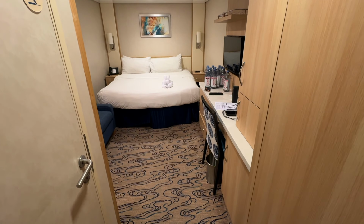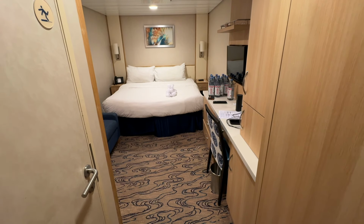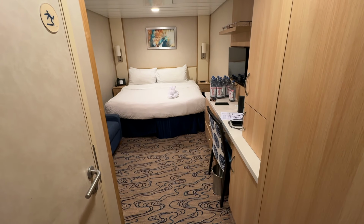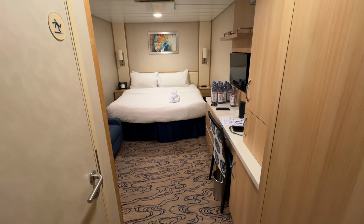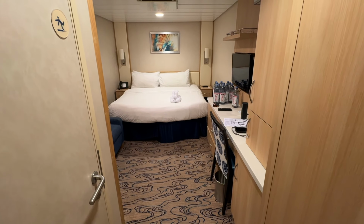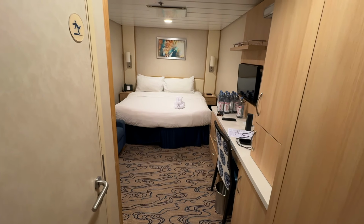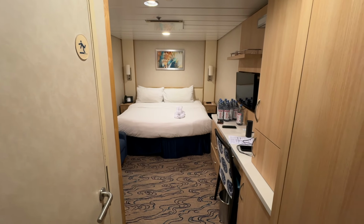Now, before we get into this tour, I'm actually recording this on a day that has some news about this ship, Liberty of the Seas. Royal Caribbean announced today, June 18th, that this ship would be going through an amplification next spring. So a bit of a refurbishment, getting all kinds of new venues and other cool stuff like that. So it's pretty neat, though, to be filming this tour right before that happens. All right, let's go ahead and get into this tour of this interior cabin.